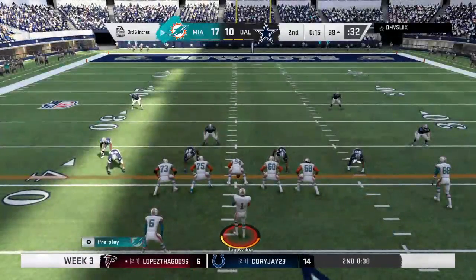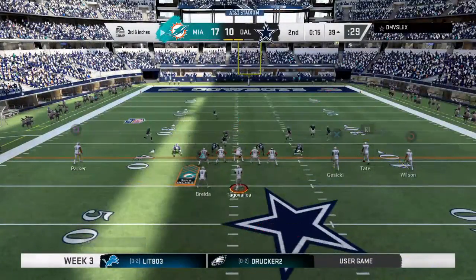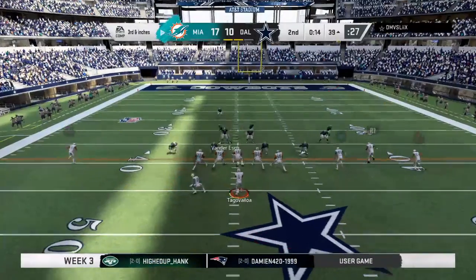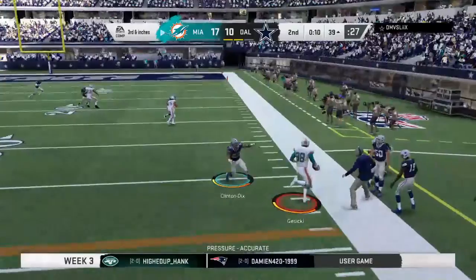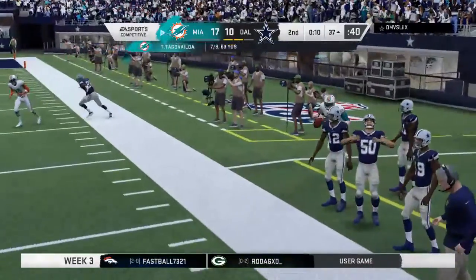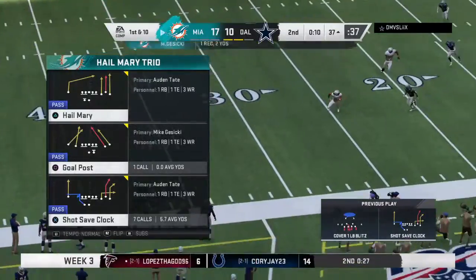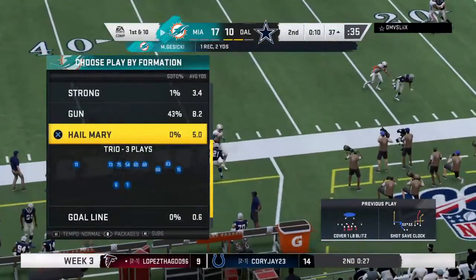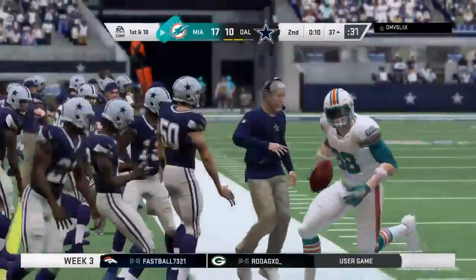Could be 4-down territory even if they don't get this, but they need just a few inches here on third. He'll look to throw. That's caught by his big tight end, Mike Gesicki. It's a gain of just a couple there, but it's enough to get him the first. 2 yards on the play. And the Dolphin first down.